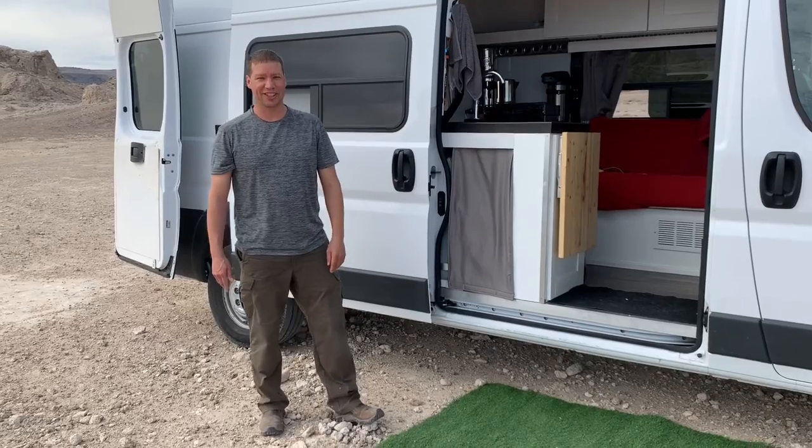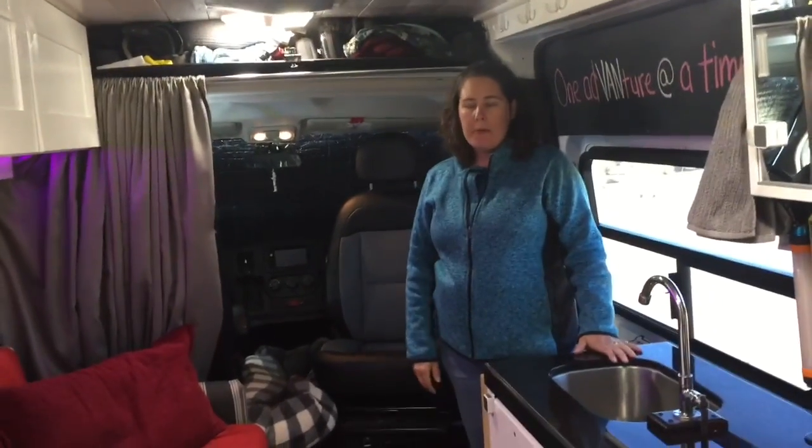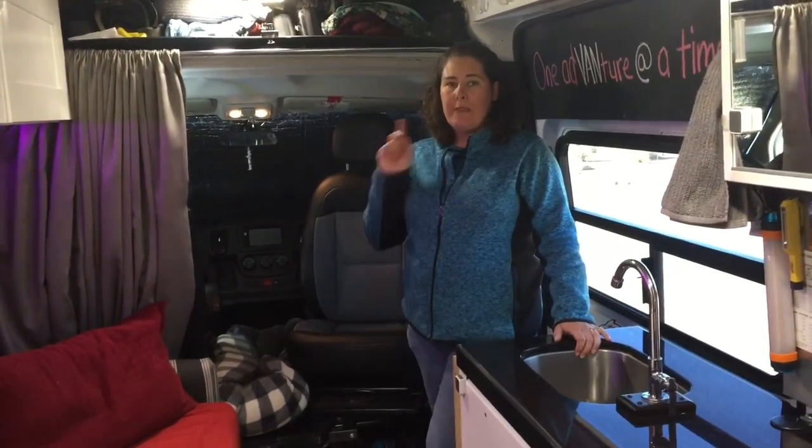Alright, now Carrie's turn, inside. Okay, so when we brought the van home, it was just an empty shell, bare metal. So Dave can tell you a little bit.